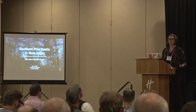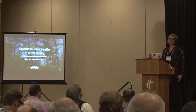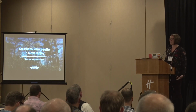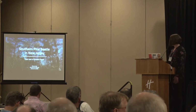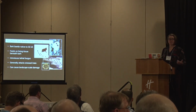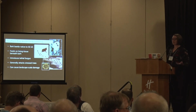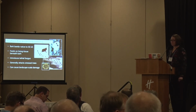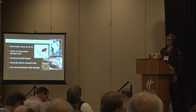And luckily, with the exposure I gained with the Forest Fire Service so far, I'm getting a bit better versed at some of the fire implications of these outbreaks. Just a little bit of an overview, because not all of us are very familiar with Southern Pine Beetle, especially up here in the north where it's a pretty new issue. Southern Pine Beetle is a bark beetle native to the southeastern United States.